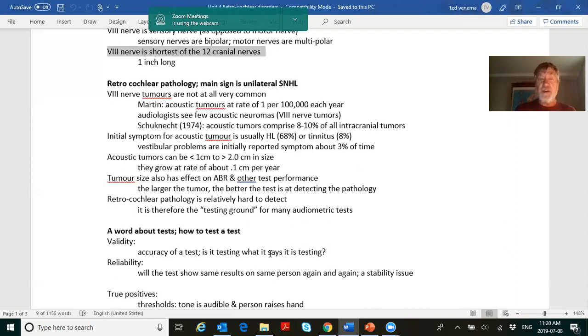According to Schuknecht, 1974. Remember Schuknecht, he's the guy that classified and coined the 4 different types of presbycusis: sensory, neural, strial, cochlear mechanical, or conductive mechanical. Anyway, acoustic neuromas comprise about 8 to 10% of all intracranial tumors. Intra means within, cranial, within the skull, within the head. Of all brain tumors that you can have, eighth nerve tumors comprise about 8 to 10%.